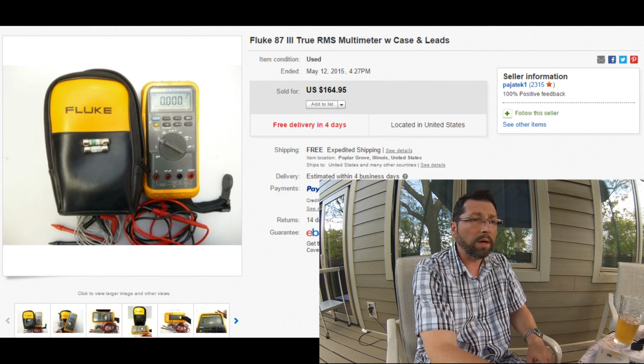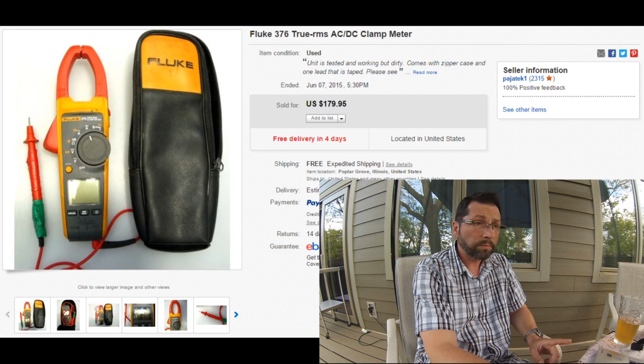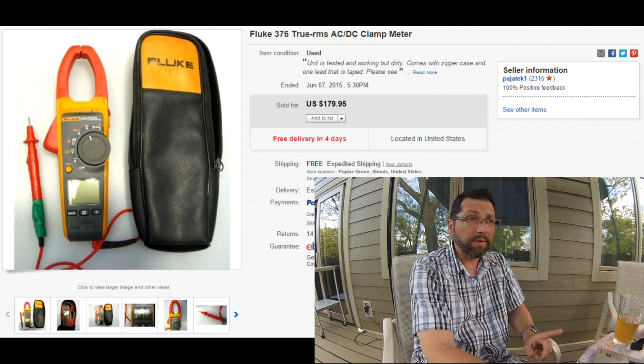Now, the next two items you're going to see I picked up off Craigslist. This guy had quite a few different electronics for testing, car equipment testing stuff, and I picked up two Flukes from him. Fluke 87 right here, and the next one is Fluke 376. The first one, the 87, I paid 50 bucks for, and it sold for 164. The next one, the Fluke 376, I gave him 80 bucks for, and it sold for 179.